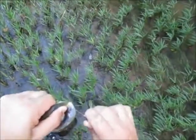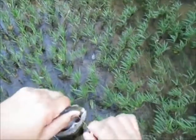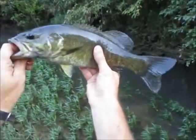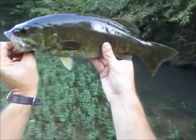Of all the fish that should have been the channel cat. These bass are absolutely destroying that swim bait. They ruined it that quick. Now that's a smallmouth, guys. Look at there. Nice. Dang close to 3 pounds. At least 2.5.